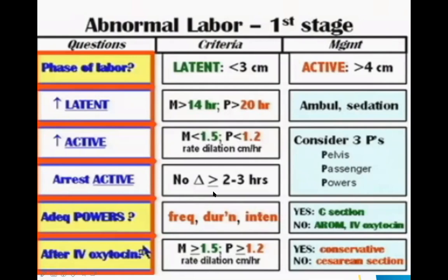Now, arrest of the active phase: if there is no progress for 2 to 3 hours, this is called arrest of the active phase of the first stage of labor. We need to do something. Adequate power is diagnosed by frequency, duration, and intensity. Already talked about this. Now, regarding the management, if there is adequate contraction of the uterus, but still there is prolongation of the labor, straight away take the lady for cesarean section. Okay, cesarean section is done.